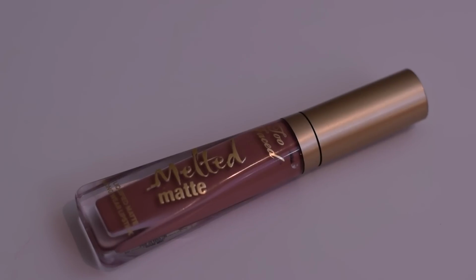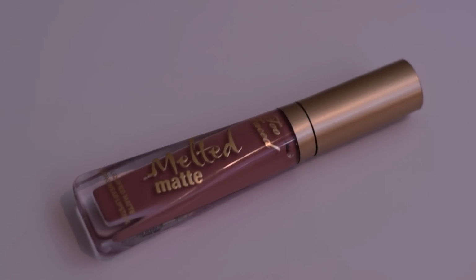It hydrates but also gives you a little sheen and a little bit of color. Yeah, I love this. And then what I'm wearing on my lips right now is the Too Faced Melted Matte in Child Star. Obviously a matte finish, and it's a liquid lipstick. This is the nude I've been reaching for recently.